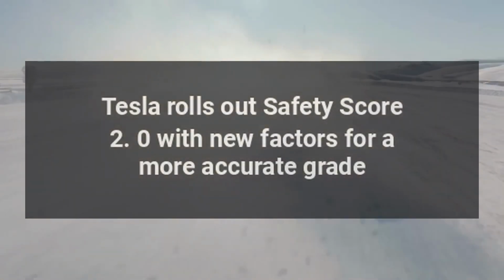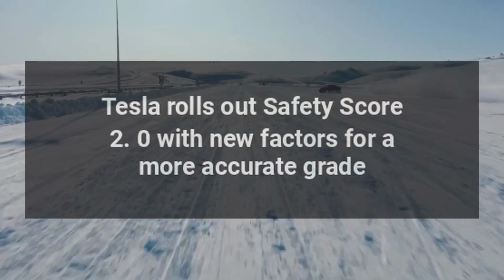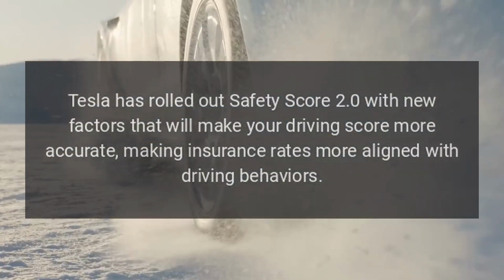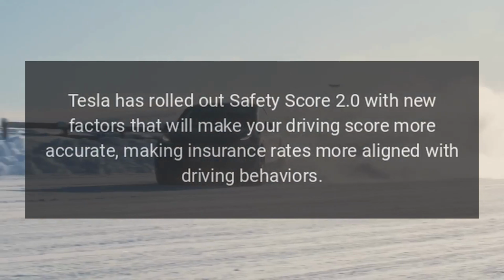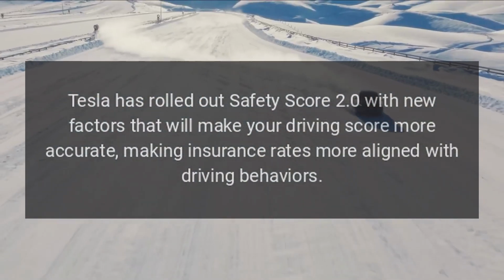Tesla rolls out safety score 2.0 with new factors for a more accurate grade. Tesla has rolled out safety score 2.0 with new factors that will make your driving score more accurate, making insurance rates more aligned with driving behaviors.